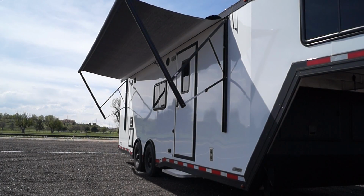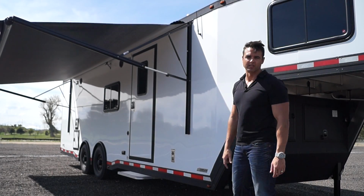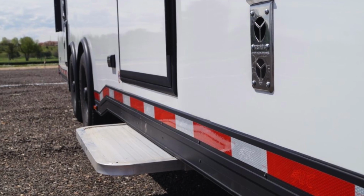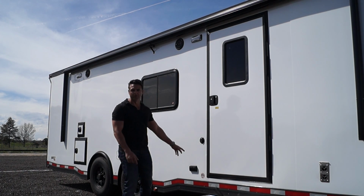Got different fabric colors here available. This one here is a white gradient into gray and black, and of course we'll get into some of the other features as we go. Rolling down the side of the trailer, you've got an RV door with a window and a screen and a slide out step underneath. A couple of power receptacles here make it easy to hook up any of your electronic components on the exterior of the trailer.